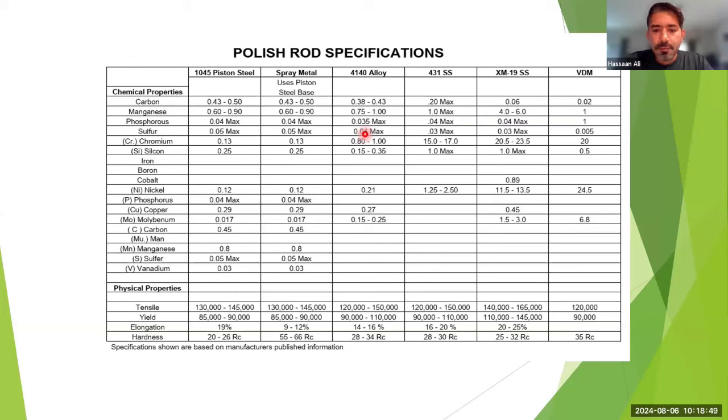So polish rod has different types of specifications. What you see right over here is the most basic specification, which is 1045 piston steel. As you go towards the higher specifications, for example XM19, you can get a very high tensile strength and yield strength, along with high percentage elongation. This is used more for deviated wells, deep wells, or wells with high H2S, just because it has better metallurgy. While in the case of a sweet well, where there's not a lot of H2S, we can use 1045 piston steel.